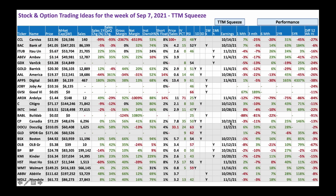So with that, here we got a list of trading ideas for the week of September 7th. So I got here ticker symbol, the name, the price, market cap, the usual indications, and then we got sales and sales growth. Very important. If you are a fundamental type trader, look for fundamentally good companies with nice sales growth. In 1 year sales change, and quarter over quarter change, look for positive double-digit sales growth if you're a fundamental trader. Also nice gross margin. For example, ABBV here, it's got nice sales growth and gross margin. And same story with stocks like Digital Turbine here, and DocuSign, and so on and so forth.